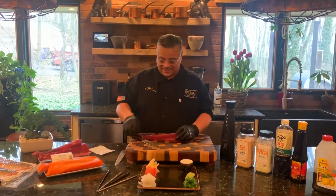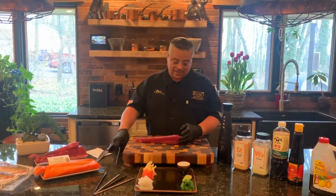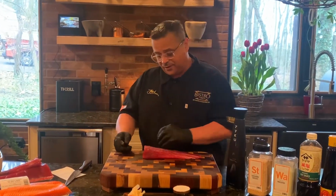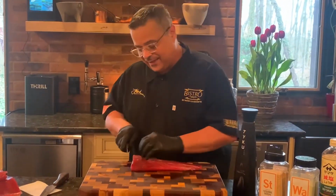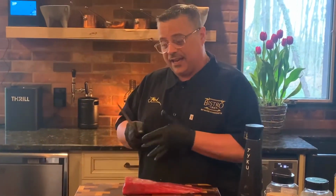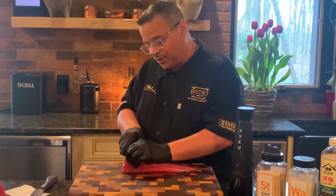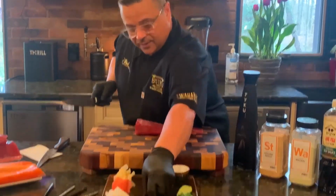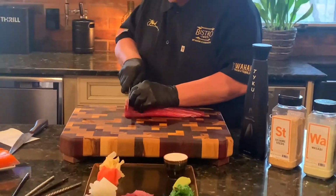So we want to take this, and now I'm going to switch over to a different knife, and we're just going to slice this. It depends on if you like it thick or thin. I like it in between. I like it about 1/8 inch thick. And you want to let the blade of the knife do the work. You just draw it towards you. And then you lay that fish out on your platter. And you can see the amazing quality of that.